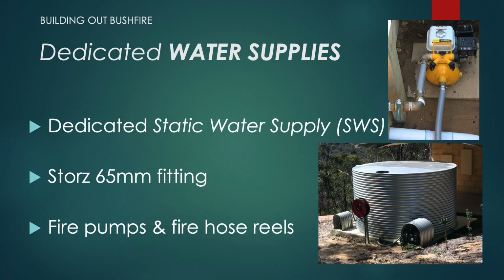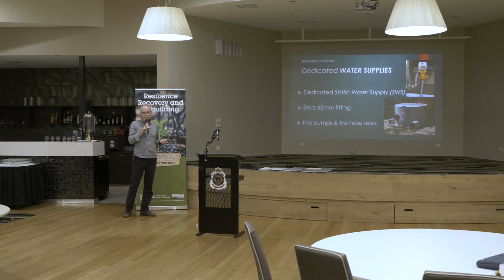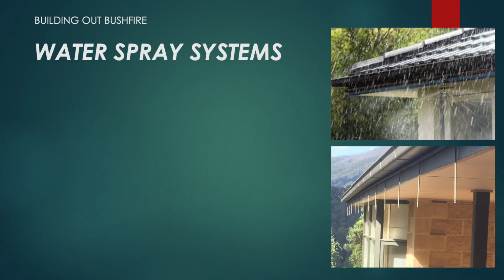Dedicated water supplies, hopefully a diesel fire pump, not petrol, protected, sheltered, and obviously a non-combustible tank. Different situations require different amounts of stored water written into legislation. I won't bother you with it now, but certainly the more the better. And water spray systems, sprinkler systems.